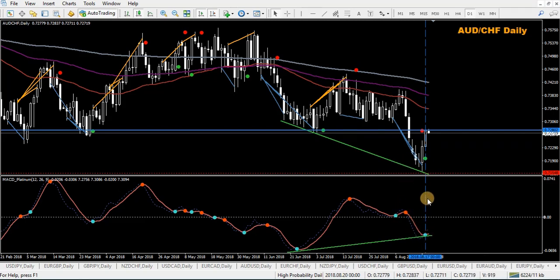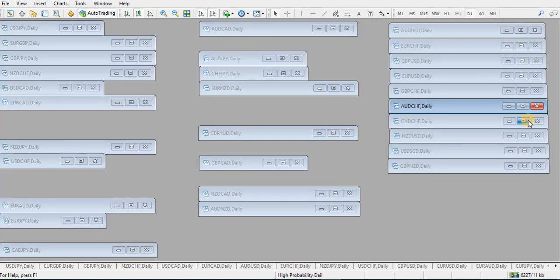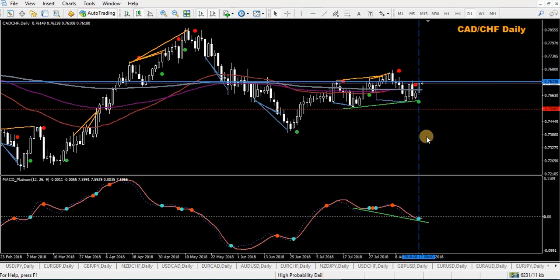You see the regular bullish divergence. CAD Swiss. Now this one's a little bit different. Took a buy here this morning. It's all very tight. I've got hidden bullish divergence here. Lower low on the MACD and higher low on the price.